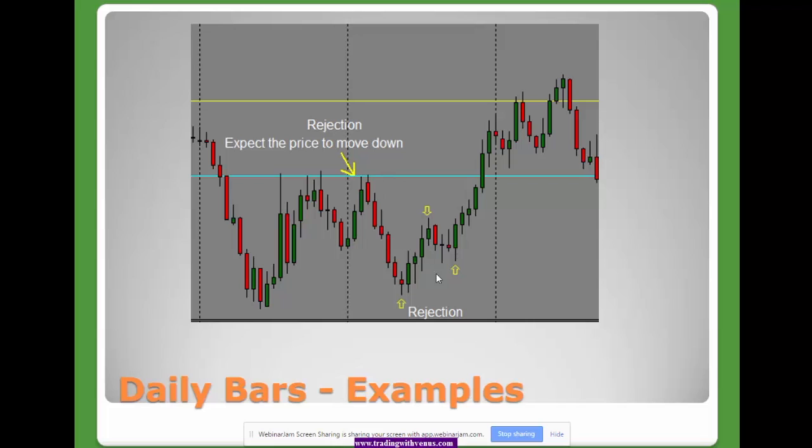This tells us that there's no clear market direction. All the way down here, we had clear market direction showing us that the price is willing to go lower, and we could go with it.